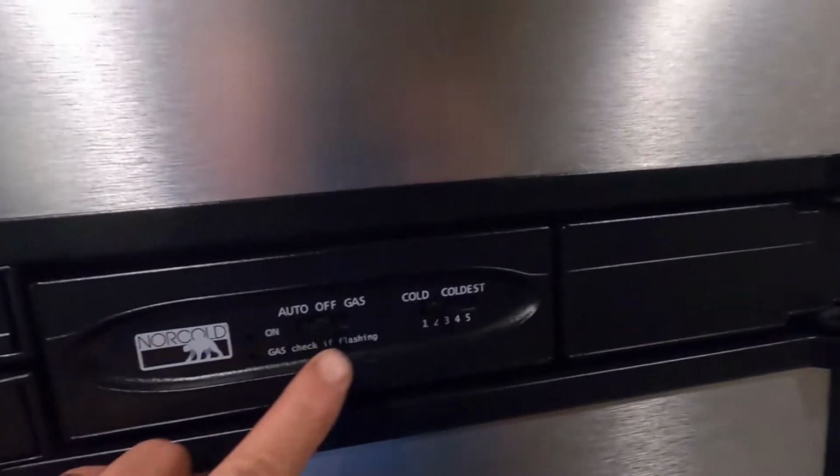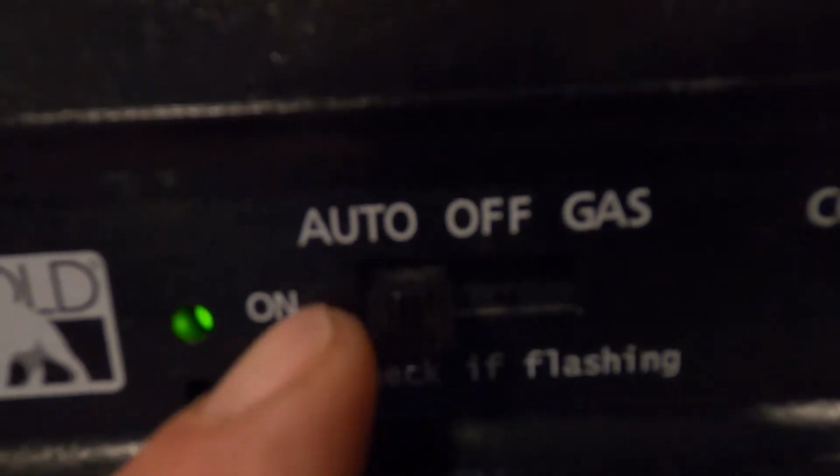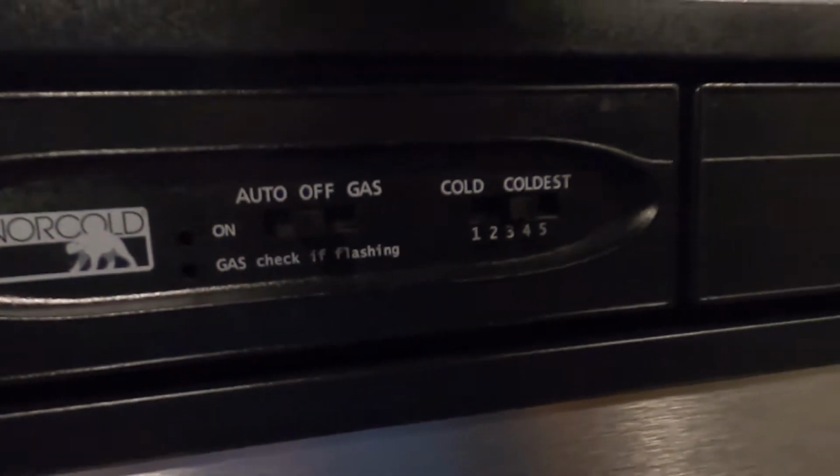Over to your Nordic cold fridge. Turn that on auto. Auto means when you're plugged in, you're running off electricity. As soon as you unplug, you're running off gas. Or switch over to gas. If this starts flashing, your gas is low. Here's where you change your temperatures, 1 through 5. And shut it back off.